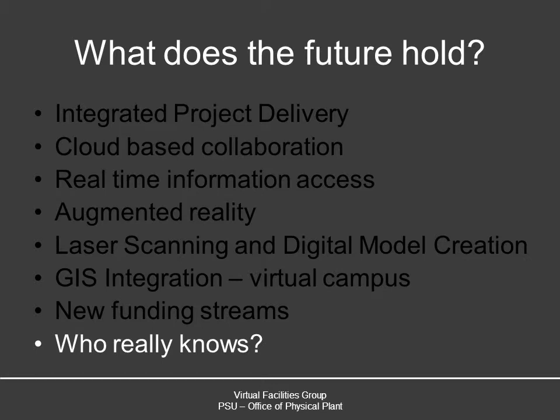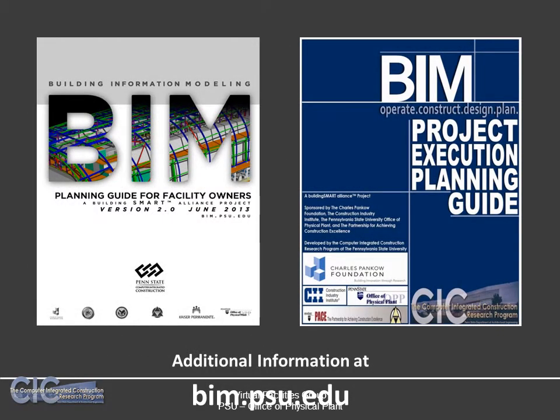I cannot believe the progress that has been made over the last 5 years with BIM and VDC, and I have a hard time predicting the future implementation of information technology on facility management. I may not be able to predict the future, but what I can tell you is how to find more detailed information on what we have accomplished. Our BIM journey was started by collaboration with the academic side of the university. Our architectural engineering department, which graduates outstanding professionals like Eric and Craig, developed the basis for our program.